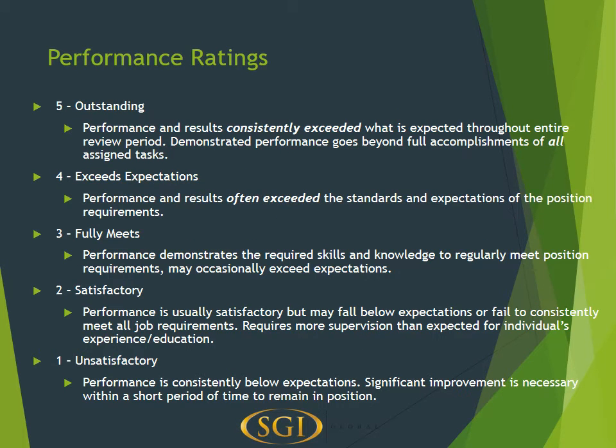Okay, the performance ratings. I want to take a minute on this because these are the definitions of the rating. We will be using a 5-point rating scale, 1 through 5. I want to talk about 3 because 3 means that you're fully meeting all job expectations and your performance demonstrates the skills and knowledge to meet position requirements.